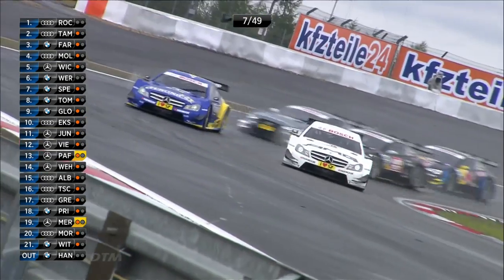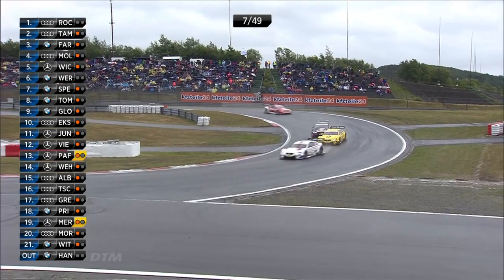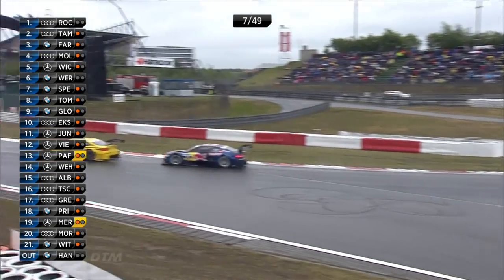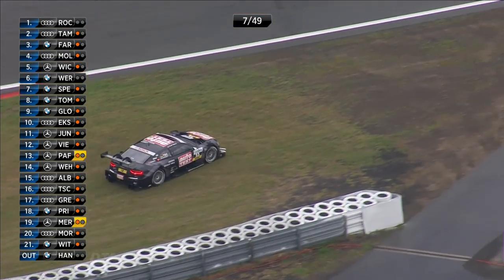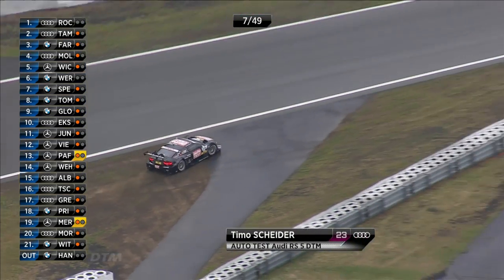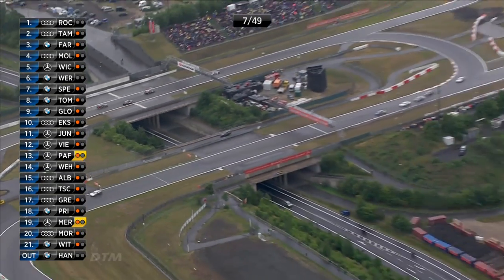Well, look, 3 abreast there. Timo Scheider in the middle of all that. There's Gary Paffett. There's Timo Scheider getting a bit of a wobble on. Spengler with Glock, and Timo Scheider goes flying. What an appalling season he's having. And Timo Scheider clattered against the barrier there. That can't have done the car any good at all.